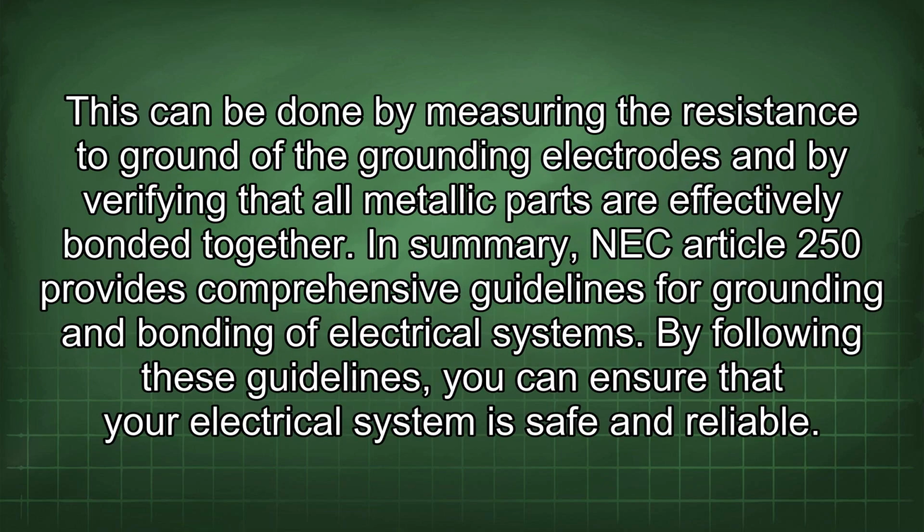This can be done by measuring the resistance to ground of the grounding electrodes and by verifying that all metallic parts are effectively bonded together.